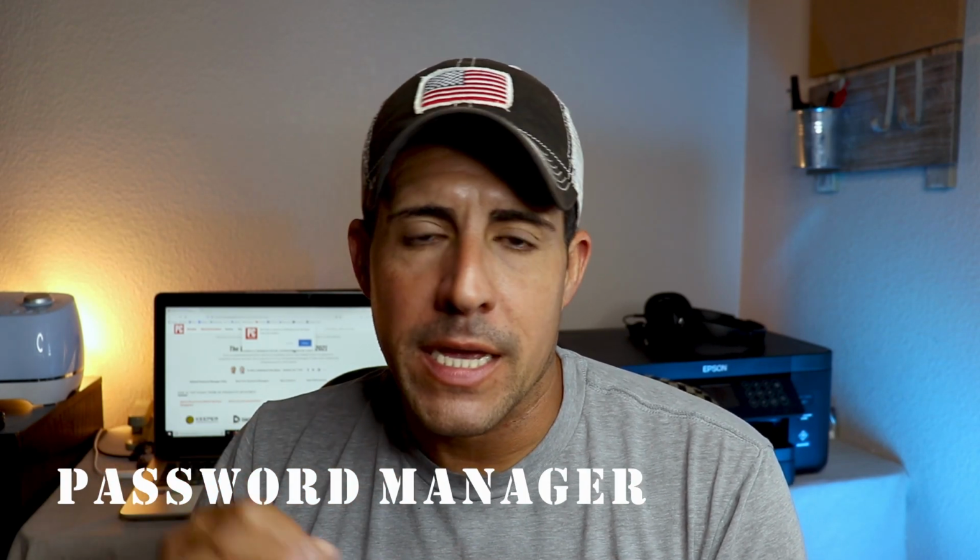All right, next, and probably one of the most important, but also one of the most complicated ones, because you'll have to go back and change all this, is create unique and difficult to replicate or crack passwords, right? They should be from 10 to 12 characters long at a minimum, including a combination of uppercase, lowercase, numbers, and special characters, right?